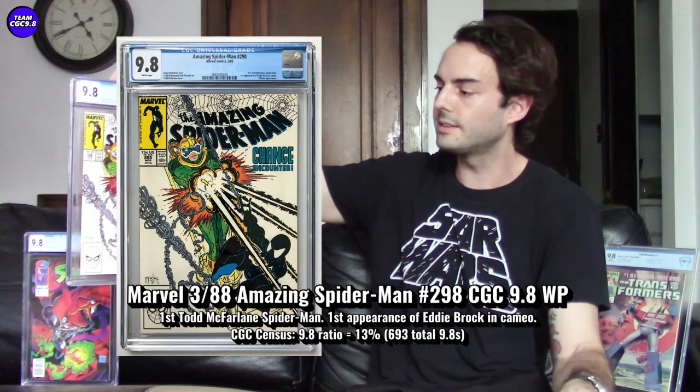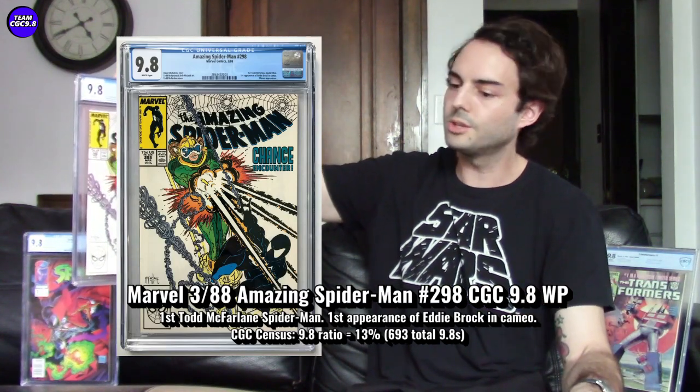And a tough white cover in the CGC 9.8 to get. A tough one to get in near mint plus. There are 693 CGC 9.8s out there. So not too many. It's a really good one if you're kind of a McFarlane cult fan like I am and really like Spider-Man.